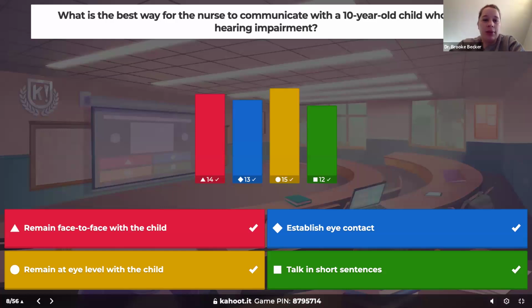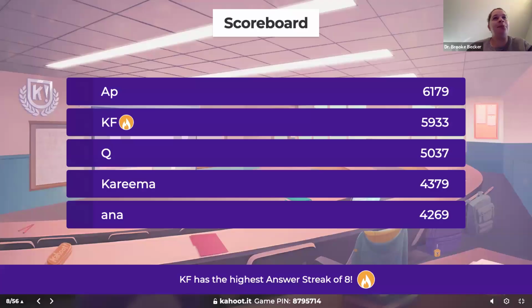Yes, all of those things can be helpful in a kiddo that has a hearing impairment. Because kids with hearing impairments, they're going to learn to read lips. So you want to stay to where they can read your lips. And if you're talking in really super long sentences, it's harder for them to keep track of what you're saying. Okay. Good.